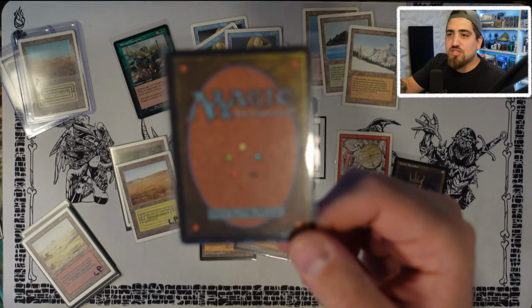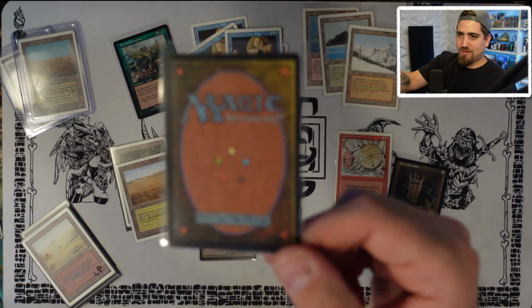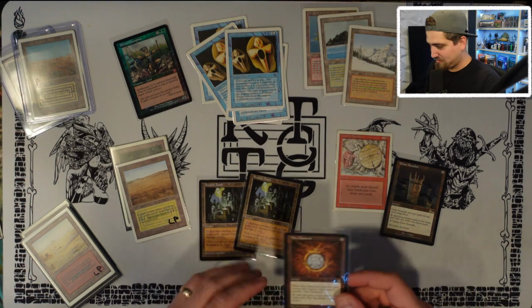So that's number one. Number two, there's very little protection in place from a seller perspective. Now, this has changed a little bit.